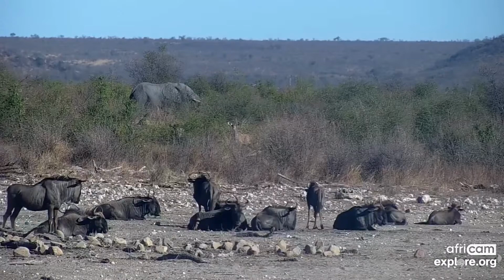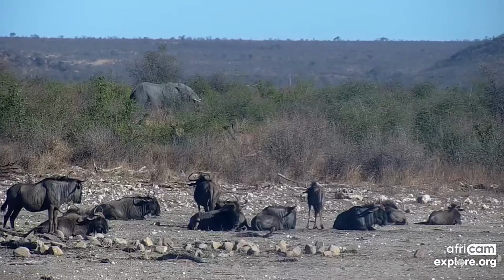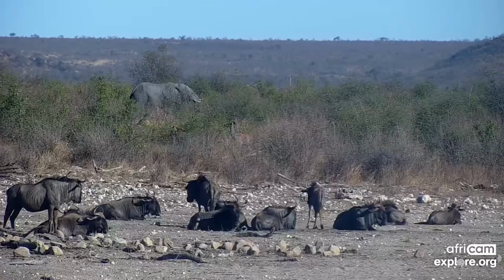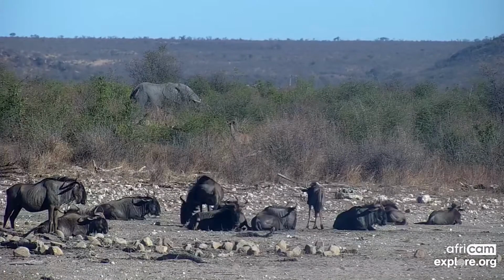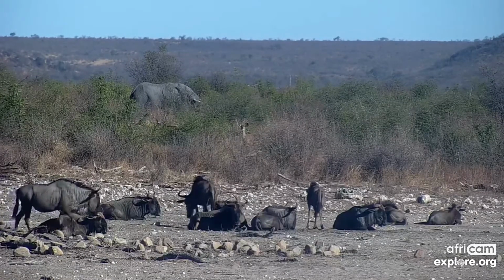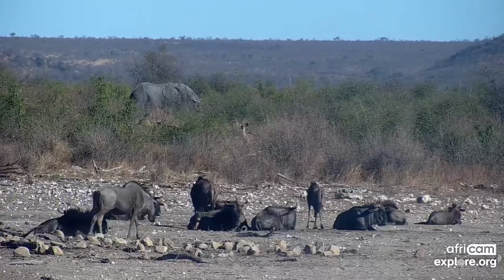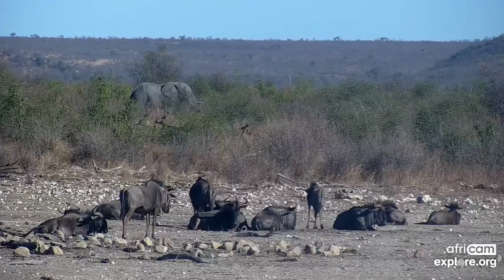So peaceful here at Tau. And as I mentioned, just so many different big mammal species that have been around the waterhole here. Seeing great numbers of elephants. Of course, a lovely time for us to view them on the cameras as all the animals are concentrated around the ever-dwindling waterholes. And there's still a few more months away from the rainy season.